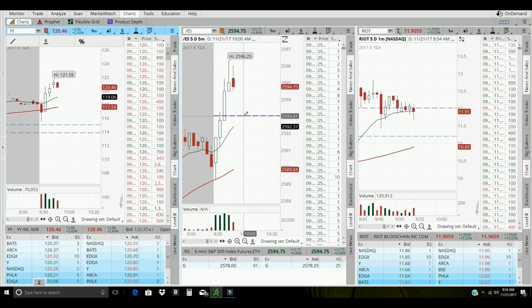Got in at 25.93. Wait for this 5-minute candle to close and see what happens with the next candle. If the stock continues to drop lower, I'll definitely go ahead and get out. If not, I'll ride it higher. So that's the plan for ES.